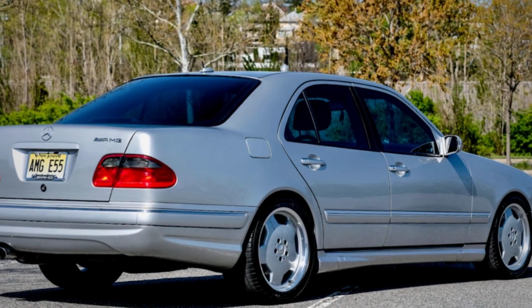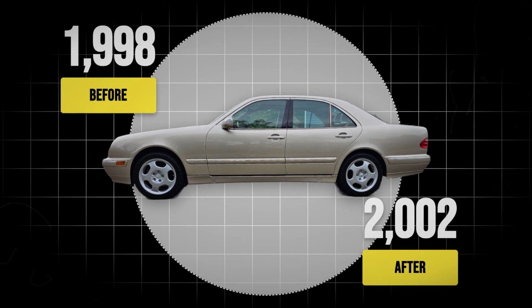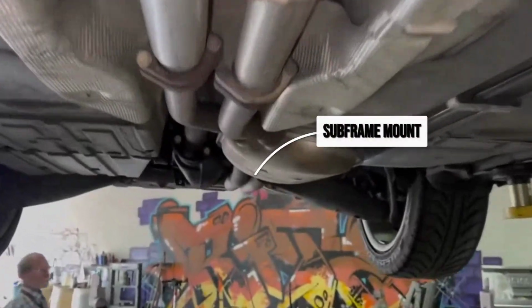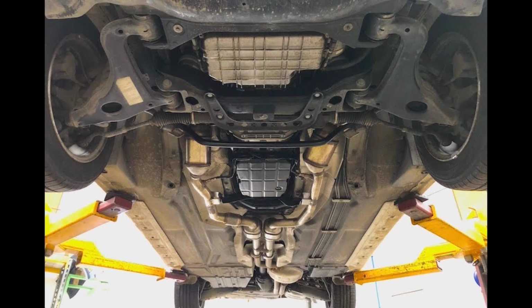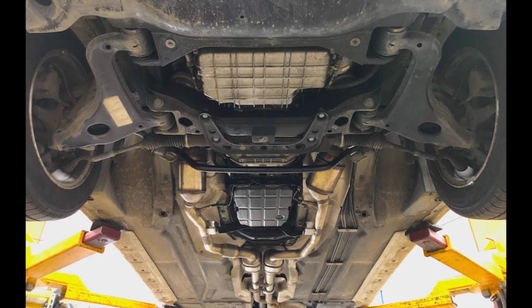The W210 rust concern on 1999 and newer examples is dramatically reduced because Mercedes updated the corrosion protection after the early production complaints. Verify the undercarriage and lower body panels on any example before purchase, crawl underneath, and look at the floor pans and subframe mounting points. A clean southern or western car from 2000 or 2001 with the E430 will show almost no corrosion.